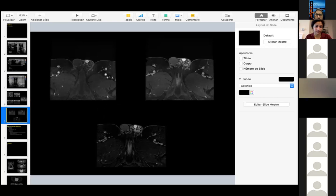So profoundly T2 hypointense, avidly enhancing extratesticular mass in a young patient. Any thoughts about the diagnosis for this? Anyone? So in the chat box, we've got fibroma. I was also thinking leiomyoma. Yep.